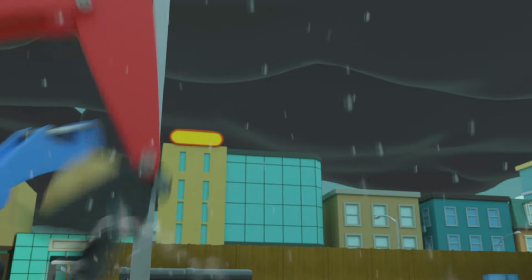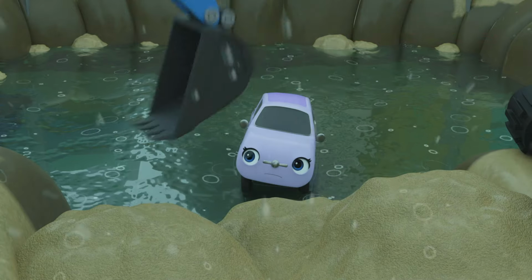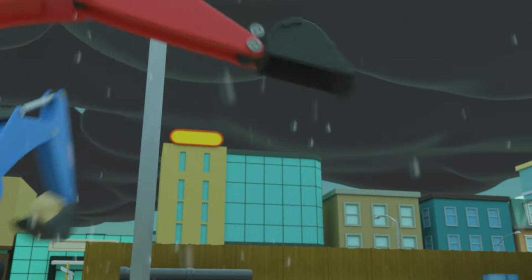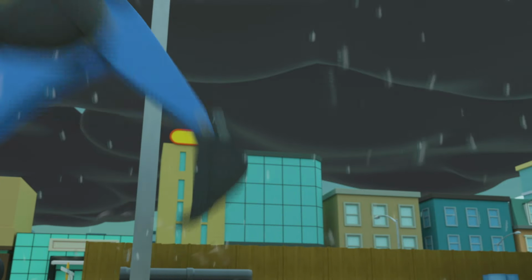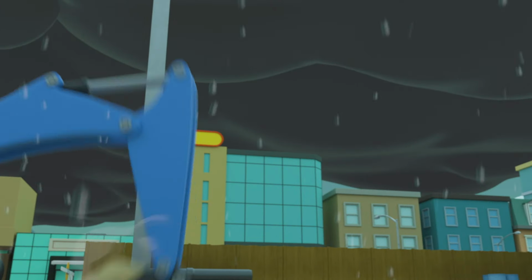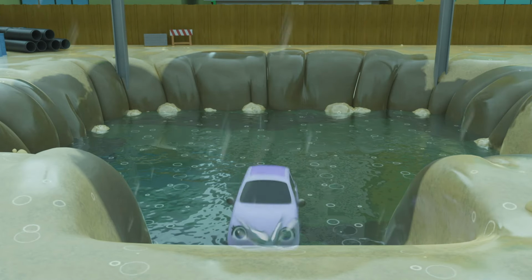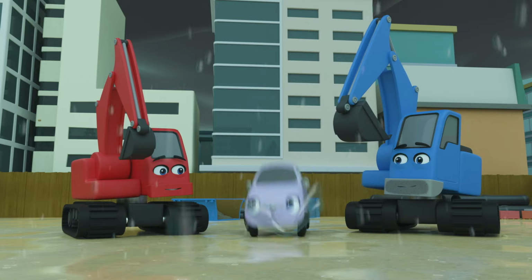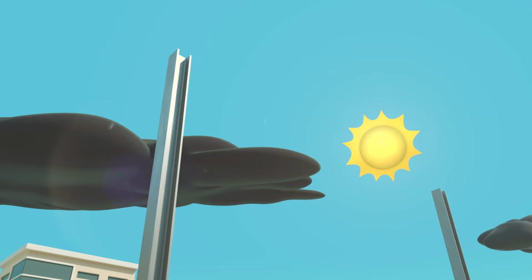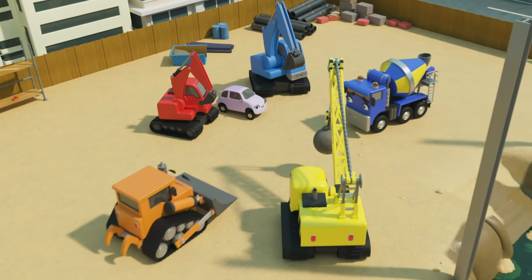It's up to Digley and Johnny to dig Scout a way out. Hurry up, guys. The water is getting deeper. You can do it. Digley and Johnny are digging as fast as they can. Almost there. There, you did it. Scout can drive out now. Well done, Digley and Johnny. You saved the day in the nick of time. And look now. The sun is coming out again. Good job, everyone. See you again next time.